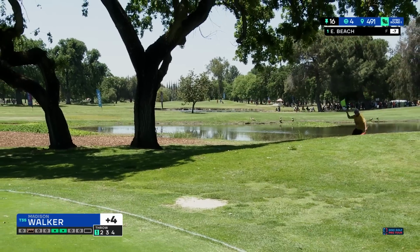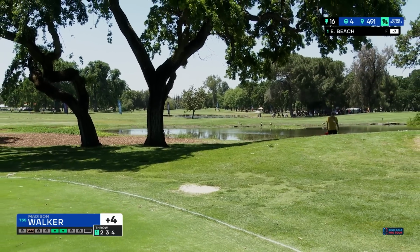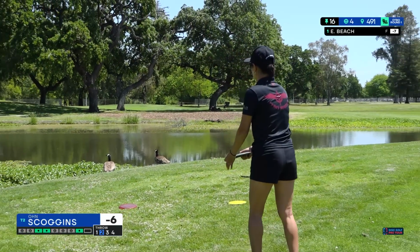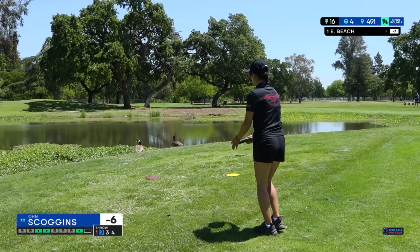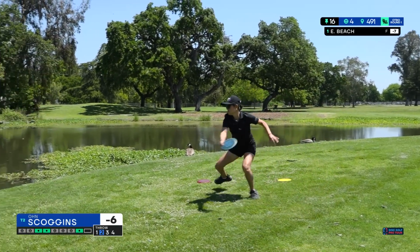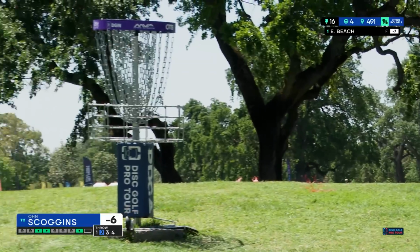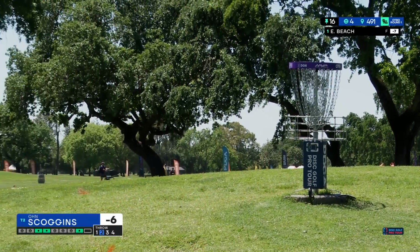So good. I think the reason it's kind of hard is because you do have to throw just the right flex. And if you flex too much to the right, it lengthens the water carry. And if you go straight across, you'll hyzer OB. So it's just designed for exactly the shot you threw. Nice one. Own from across the water.